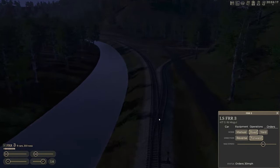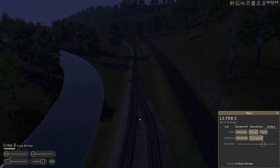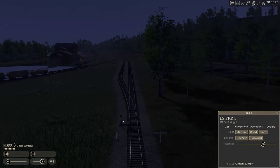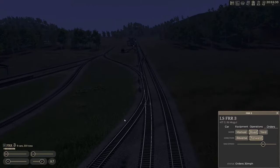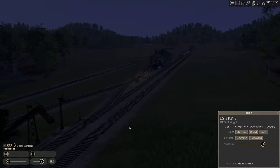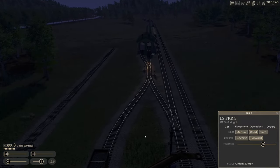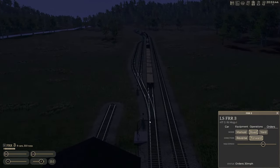Speaking of switches, let's make sure he's lined up to get into the interchange track that we want him on. Coming through there. Come through there. That looks good. That looks good. Oops. Wrong clicky thing. That's good. That's good, and we can escape on this track, I think.